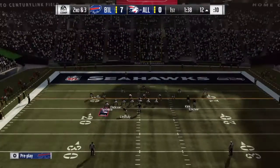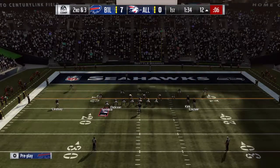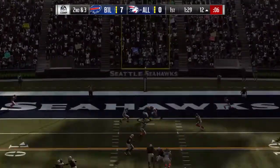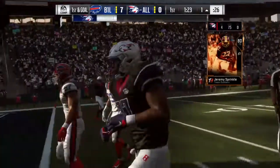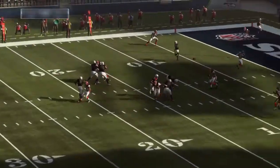Second and 3. Again, Jackson. This is caught. And he can't quite get there. Tackled down at the 1. 75 yards receiving for him now. It's a first down. How about that start throwing the football? 4 for 4 on this opening drive.